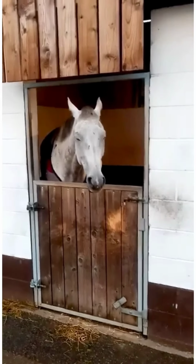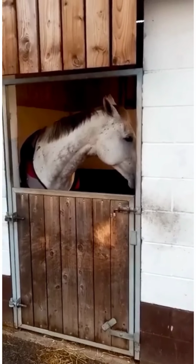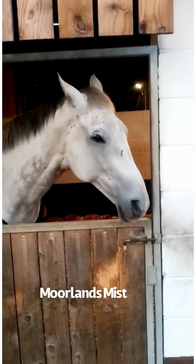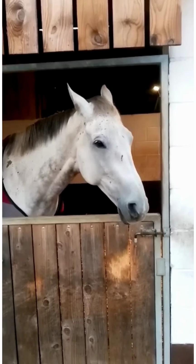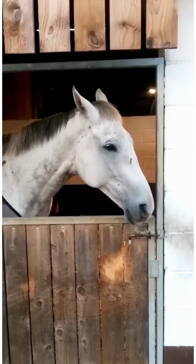And then this is Charlie, racing name Moreland's Mist, and he is one of those horses that has been retired and will remain here at Swallows Barn, hopefully for a long time, certainly for the rest of his life.